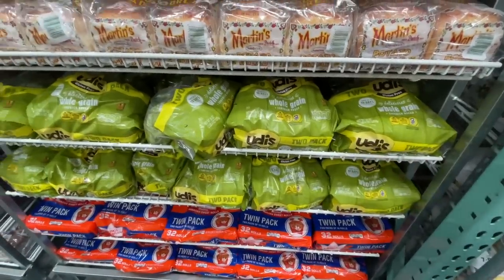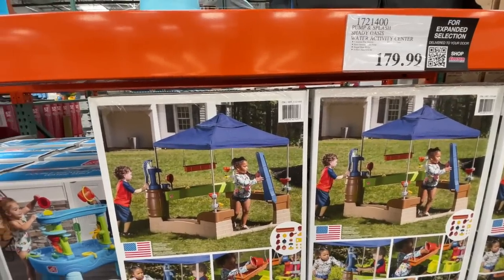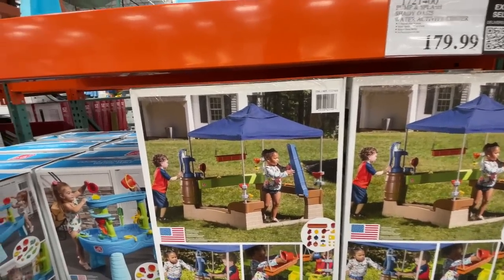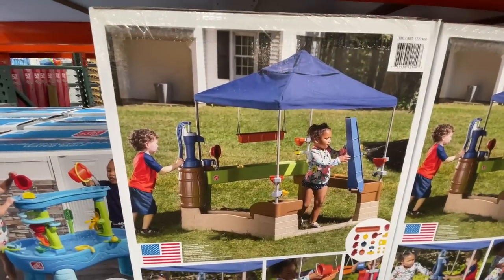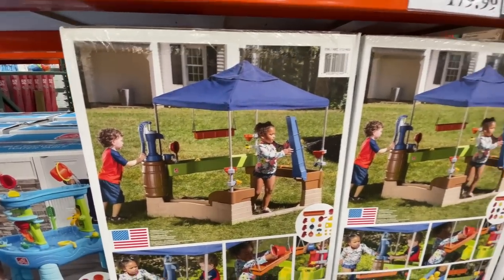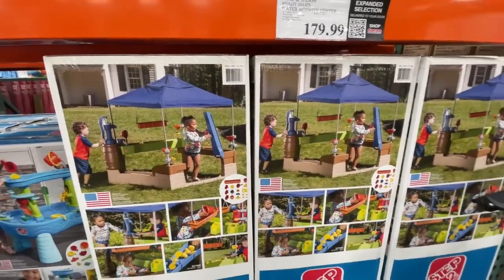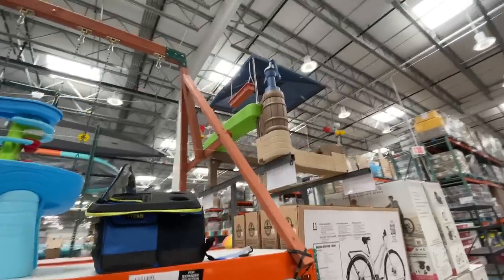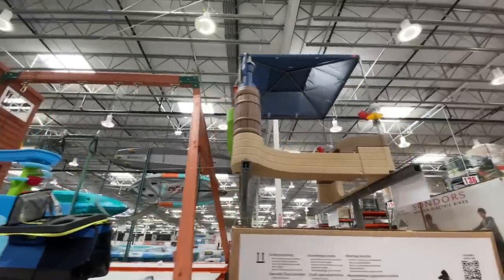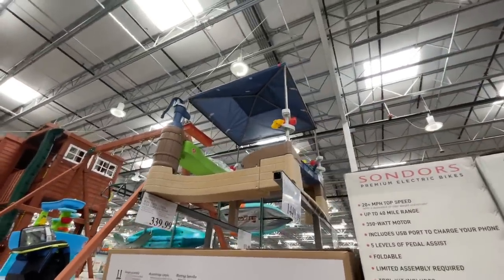That's right. And then over here, check this out. A shady oasis, water activity center, pump and splash. I mean, it's shaded. What more can you ask for? Nothing. Shade and water? I'm in. Count me in right now. Thank you so much. They actually have it set up here. Oh, did I tell you the price? $180. I don't know. Maybe don't count me in.